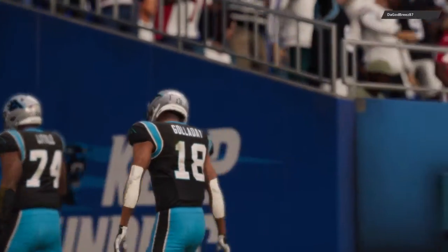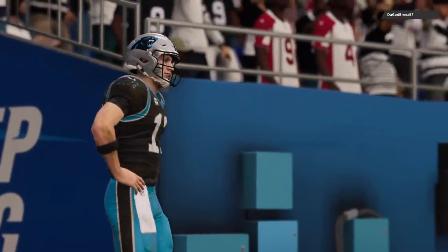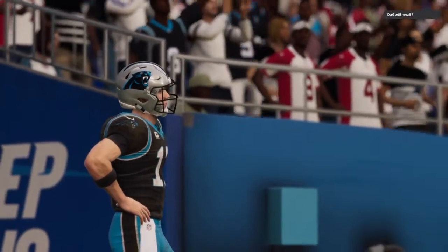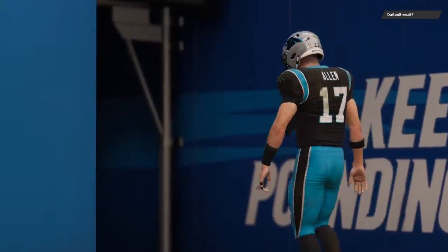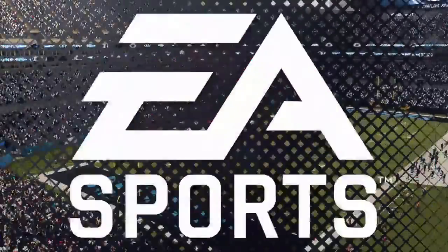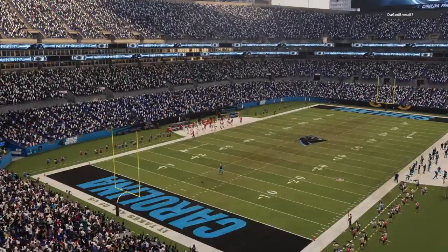So for Arizona, it's back-to-back victories now after the Week 1 defeat as they move to 2-1. And they'll have another road date next week with the Kansas City Chiefs. Meanwhile, for the Panthers, they'll fall to 1-2. And they will get a home date next week as they will take on the Dallas Cowboys.